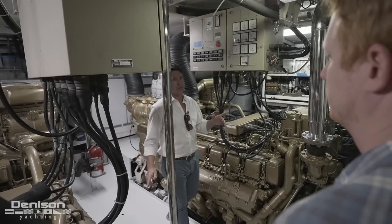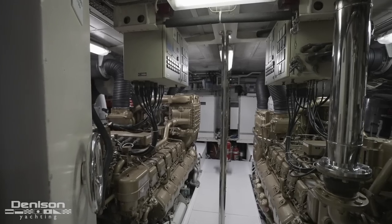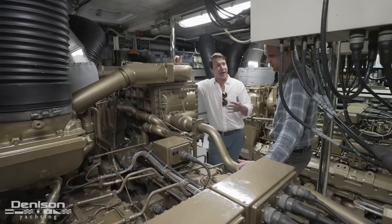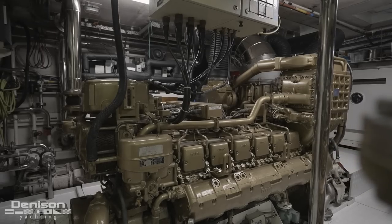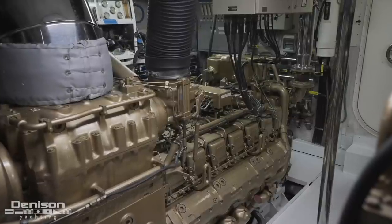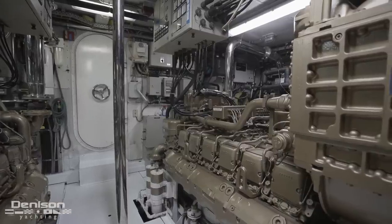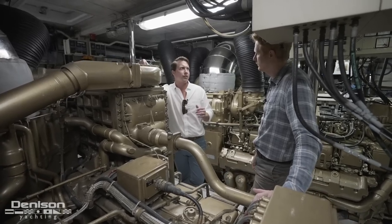Great thing about the engine room on SHALIMAR is the space and the headroom that you have here. Well over 7 feet of headroom in here. Typically, you have an all-white engine, and in 2018, we decided to paint them gold, which adds a nice pop of color down here. And they're the MTU 12V TB94s. These MTUs give the boat a top speed of 17 knots and a cruise speed of around 14 knots. Very economical speed would be around 10 to 12 knots.